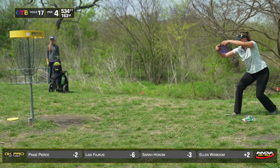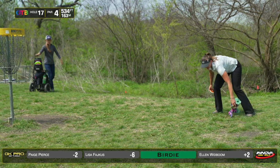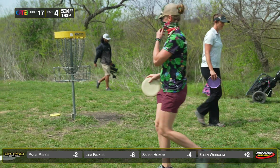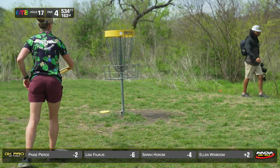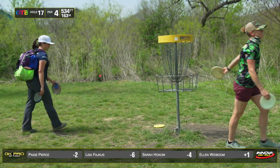Paige with a big putt to save her bogey. I'm pretty sure I have another headwind here. Get in there. Okay. Whew. No biggie. Great birdie on this hole. And Ellen as well with a nice birdie look. Must be a forehand hole. I think so.